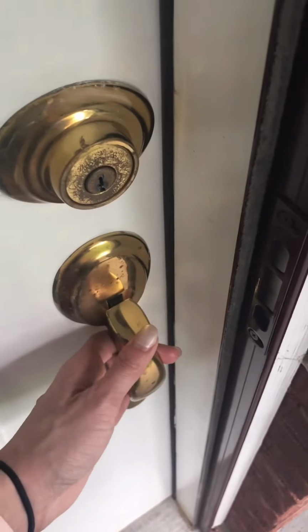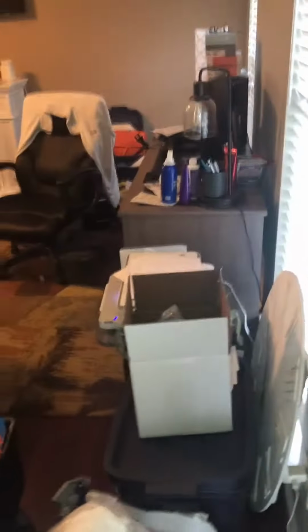My cleaning supplies. Welcome to my first client's house ever. Let's jump right into it.